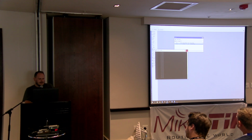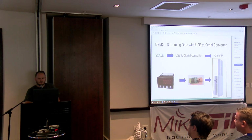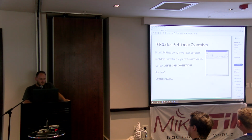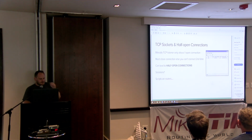There are many applications you can use this in, and it's up to you guys to come up with more ways we could use this feature, because I think it's a bit underutilized in a Mikrotik. What we use it for is streaming data like this from a scale. We also have scanners that scan RFID wirelessly, operated through the same USB to serial port, and relay boards and controllers for inputs and outputs, that sort of thing.